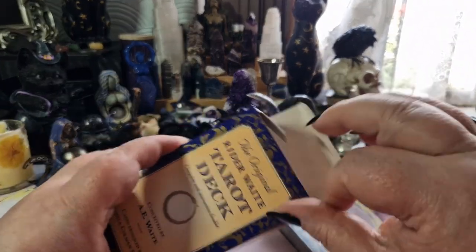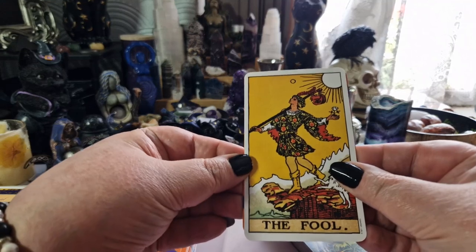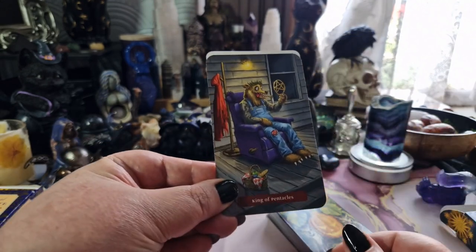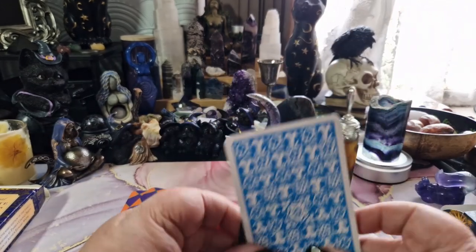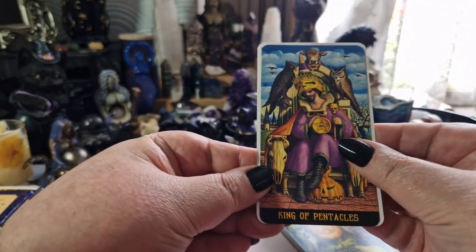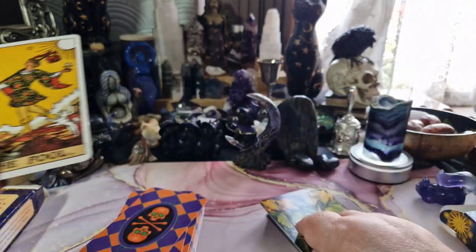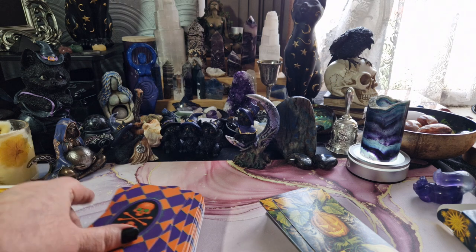For sizes, we'll compare that to a standard Rider-Waite. The Trick or Treat Tarot is, I'll turn that over so you can see, just slightly smaller than a standard Rider-Waite, and I'll give you specifics in a moment. The Jack-O-Lantern Tarot, again, is significantly smaller than the standard Rider-Waite-Smith tarot. So for those who like specific measurements, we will do that.